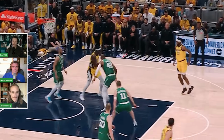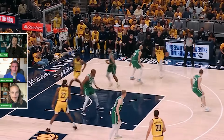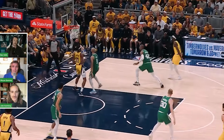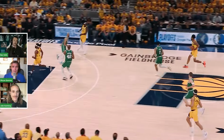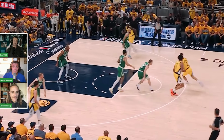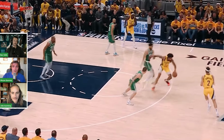We somehow give up the offensive board, which leads to Pascal Siakam posting up Derrick White. Not a great matchup for Boston, but Al comes over with the perfectly timed double. Derrick can peel off to Isaiah Jackson. It's beautiful. Dude, I love Indy's little pitch back action. We should definitely steal that stuff that they do in semi-transition, because even if it doesn't work, you often just concede a really easy switch. But the Celtics make sure not to do that here.